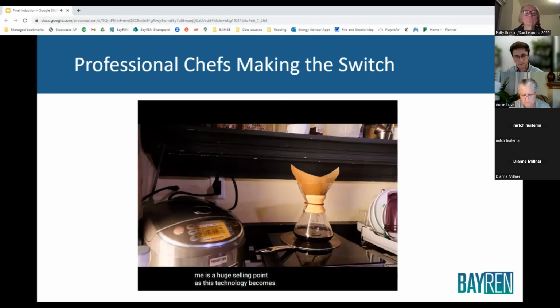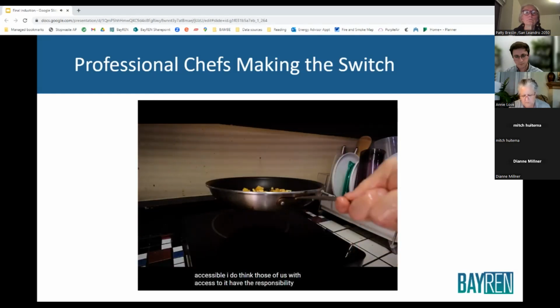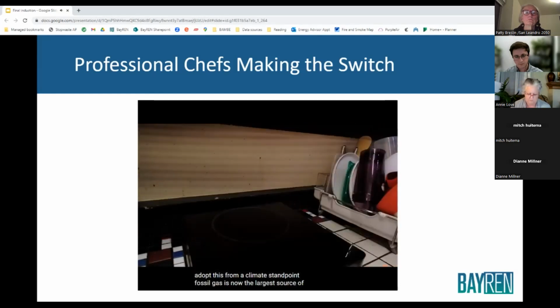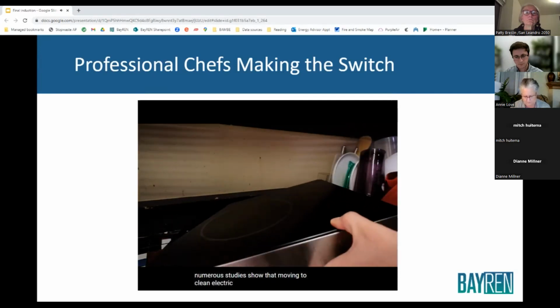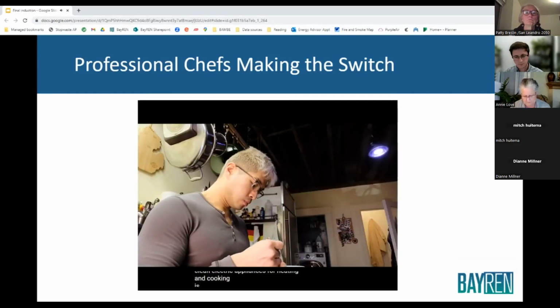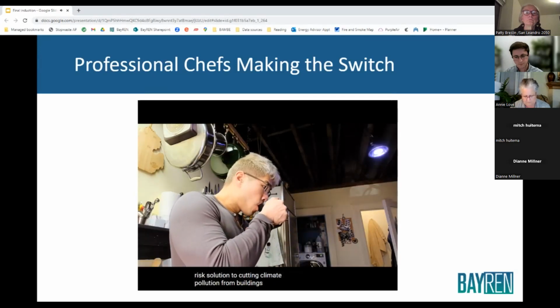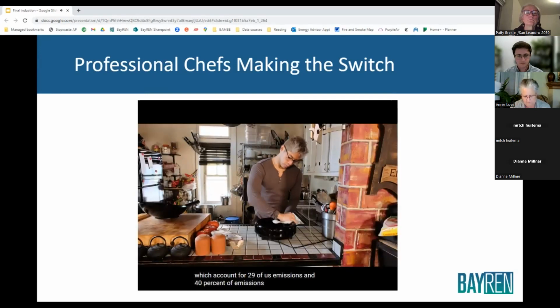As this technology becomes more accessible, I do think those of us with access to it have the responsibility to adopt this from a climate standpoint. Fossil gas is now the largest source of climate pollution in the United States. Numerous studies show that moving to clean electric appliances for heating and cooking is the most cost-effective and lowest risk solution to cutting climate pollution from buildings, which account for 29% of US emissions and 40% of emissions globally.